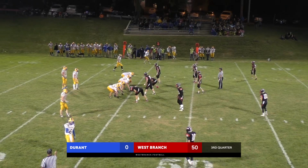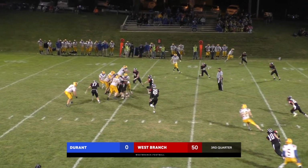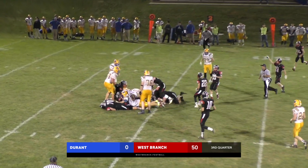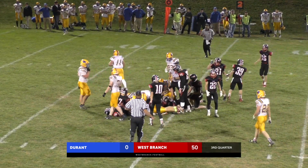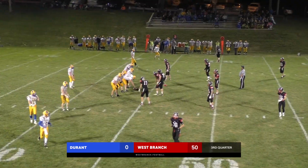Well, and this is where, you know, you get some of that character, but you get some of that depth developed in a game like this. There's a fumble on the play. Ball is rolling around. See who's fighting for it. Just a bad handoff between the quarterback and the fullback. I think Durant is back on it.